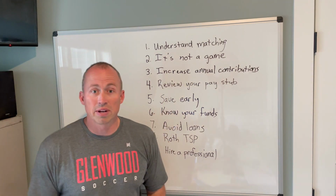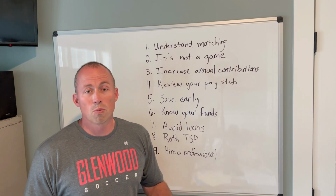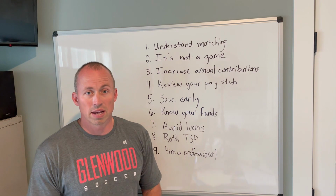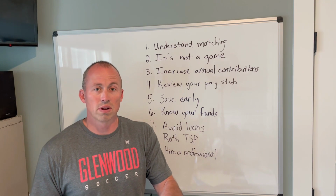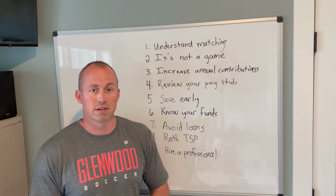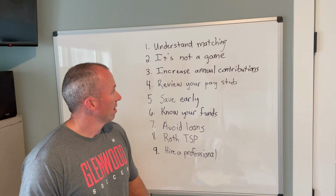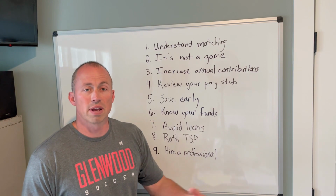Number 3, increase your annual contributions. If you started with 5% when you started working there and you've been there for 10 years, I hope you're not still putting in 5%. You need to be increasing those contributions, ideally to where you can max your contributions out. The most you can put in a year is $19,500 for this year, 2021, and then an additional $6,500 if you turn 50 this year. There's no maximum percentage, it's a maximum dollar amount that you can put in. And one easy thing to do is, when you get COLAs or raises, take part of that raise and put that into your TSP.